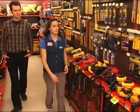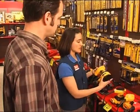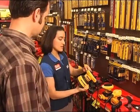Since power sanders remove material a lot faster than sanding by hand, they're great for getting the first stages of sanding completed quickly. But there's a drawback. Even the finest power sanding tends to leave some scratches behind. While this may be fine for rough work, it's not good for fine furniture or cabinetry. To eliminate all visible scratches, some hand sanding is usually required.